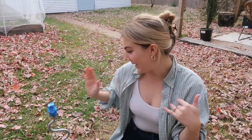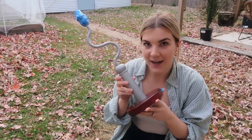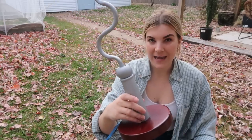So we're in my very fall backyard. All the leaves have dropped and it's kind of very magical, but that's besides the point. Today I'm going to be spray painting the lamp that I got at the Goodwill. It has a wood base and then this silver neck, and I just want to paint it a matte black. So I just picked up some matte black spray paint.